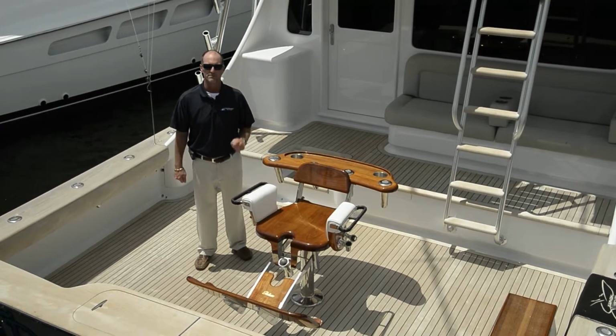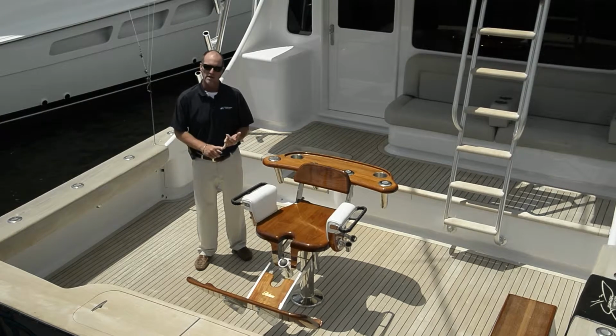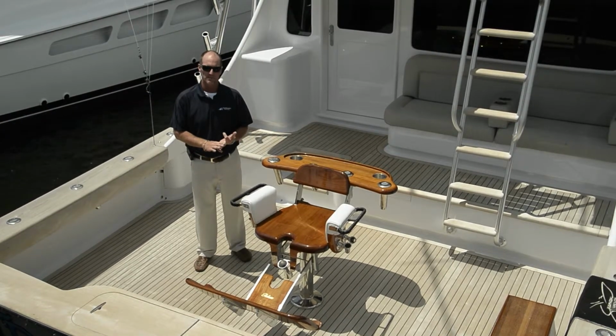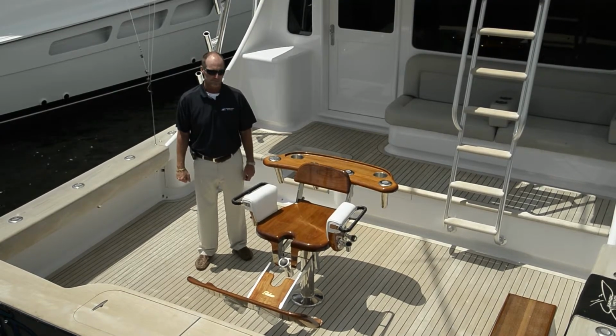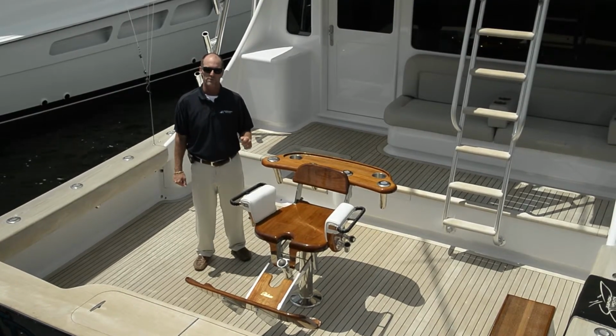This boat was built by one of the top tournament teams on the circuit. It boasts a great ride, fuel economy, and sexiness. At 1800 RPMs, it burns 67 gallons an hour at 30 knots. Holds 1500 gallons of fuel and 250 gallons of water.